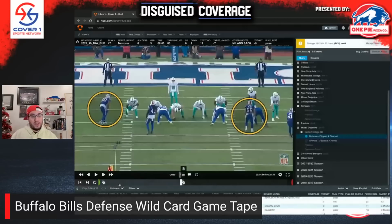Again, this is what they had to do in this game to generate pressure because the front 4 wasn't getting it done consistently. I was down on the front 4 from a pass rush perspective when the Bills-Dolphins game ended. When I went back and watched the tape, I felt a bit better, but I still don't feel holistically confident going into this game. I think the Bills are going to have to use simulated pressures and creeper pressures in order to generate pass rush or consistent pressure on Joe Burrow.